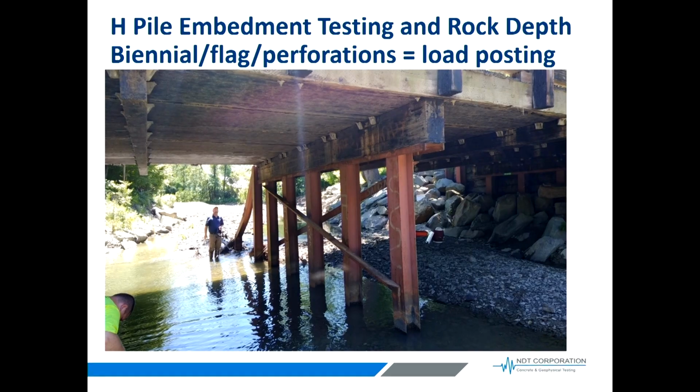Interesting local bridge here, there were perforations in the water line of these H-piles picked up in the bridge inspection. And there was going to be a posting on that, and they needed to repair that. So before they dug into the riverbed, they said, well, we ought to find out how deep the piles are and see what type of piles they are. So we came out within one day.